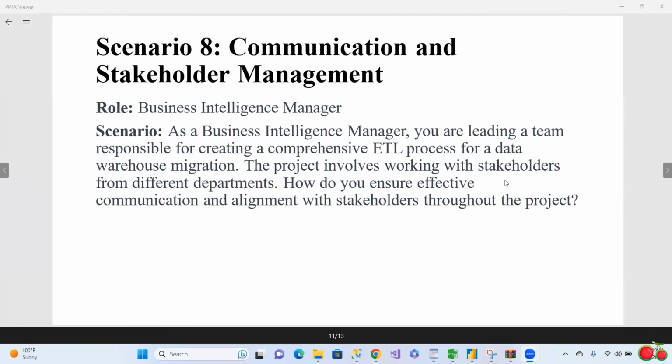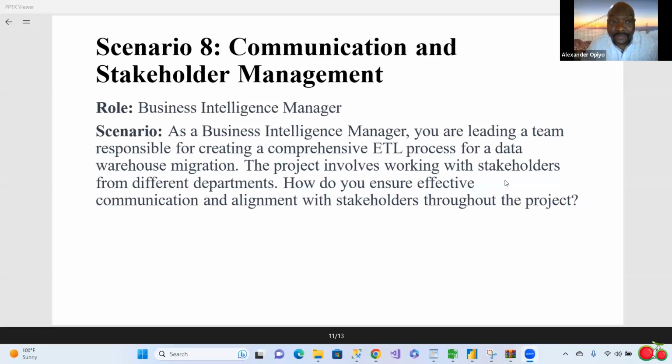Yes. Okay, so your scenario is going to be communication and stakeholder management. You're a business intelligence manager. As a BI manager, you're leading a team responsible for creating a comprehensive ETL process for data warehouse migration. The project involves working with stakeholders from different departments. How do you ensure effective communication and alignment with stakeholders throughout the project? So as the manager, you're leading a team for warehouse migration, involving working with stakeholders from different departments, IT, health department, HR, and all that stuff. You want to make sure that you have effective communication and alignment with the stakeholders throughout the project.